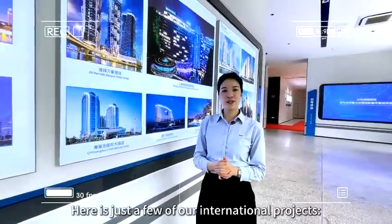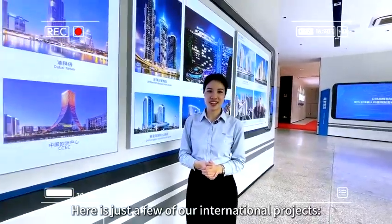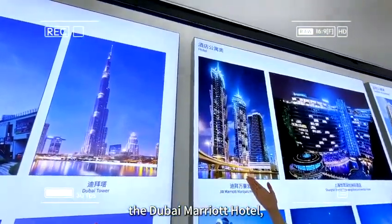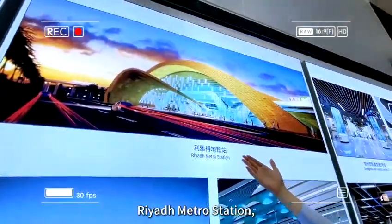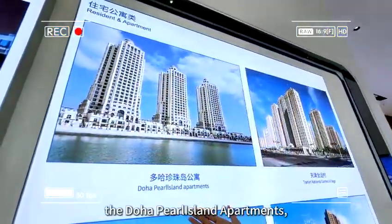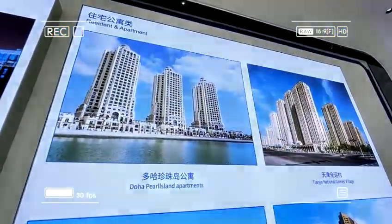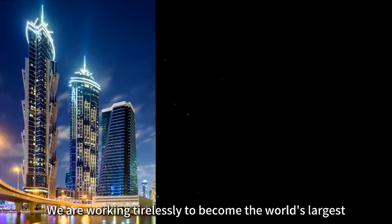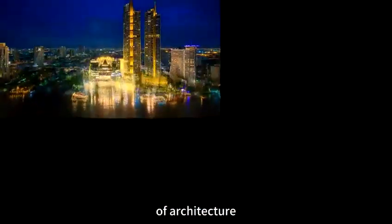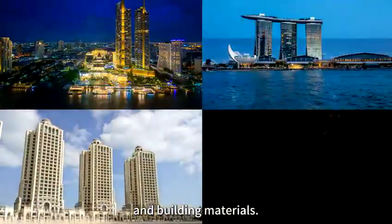Here are just a few of our international projects, including the Burj Khalifa, the Dubai Marriott Hotel, Riyadh Metro Station, Singapore Marina Bay Sands, and the Doha Pearl Land Apartments. We are working tirelessly to become the world's largest integrated supplier of architectural hardware systems and building materials.